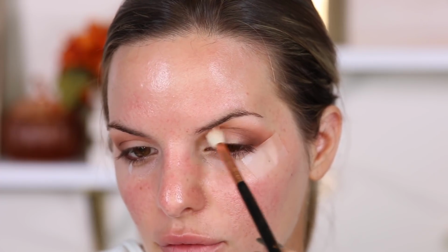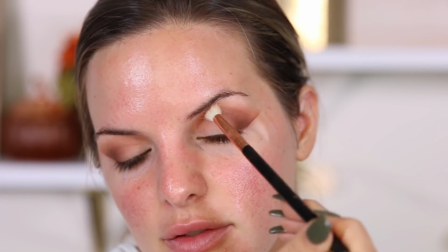And you can go a little bit over the brown just to really blend that out. Alright, so the next shadow we're going to use is the Natasha Denona Blackest Black eyeshadow. This is the blackest black eyeshadow that I have, and it also blends very, very well. It's really easy to work with.